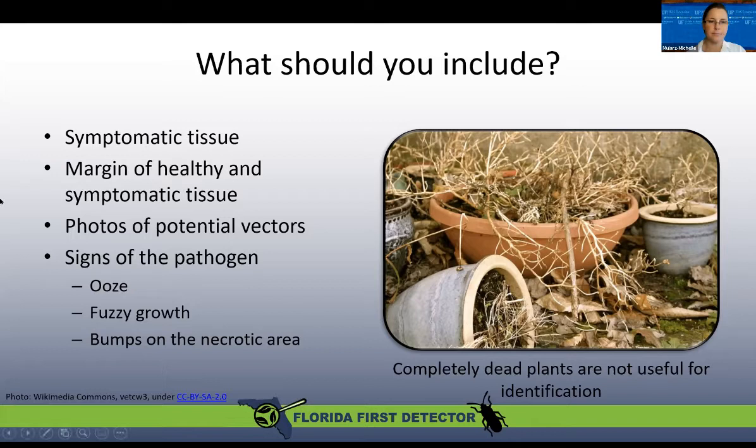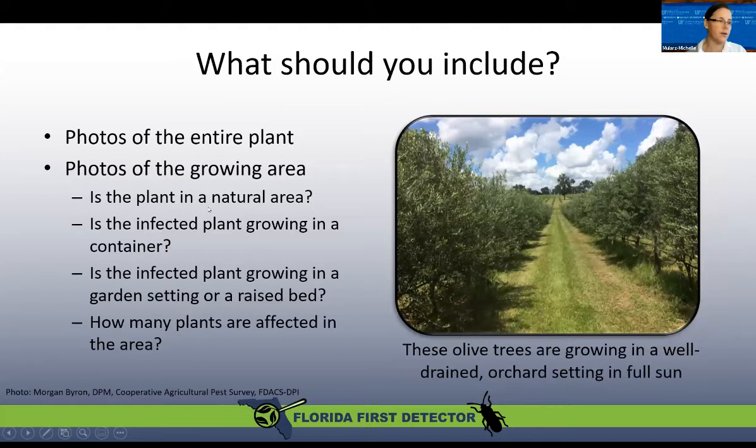So again, we want to include photos of the entire plant. You really want to give some kind of context to where this plant is growing. Is this in your yard? Is this a cultivated plant? Is this in a natural area? Or are these plants growing in a container? What is the situation going on? Because that can also determine what they do in the lab to try and decipher what's going on as well.